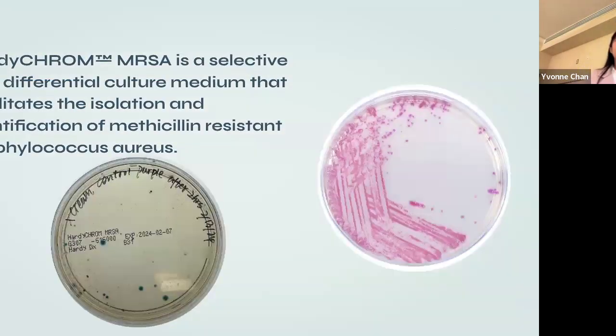And in my research, I used Hardy CHROM MRSA plate, which is a selective and differential culture medium that facilitates the isolation and identification of methicillin-resistant Staphylococcus aureus. It has a chromogenic substrate in the plate that changes the color of the bacteria. After you plate the bacteria, those that are MRSA would turn purple, and other methicillin-resistant bacteria will turn blue on this plate.